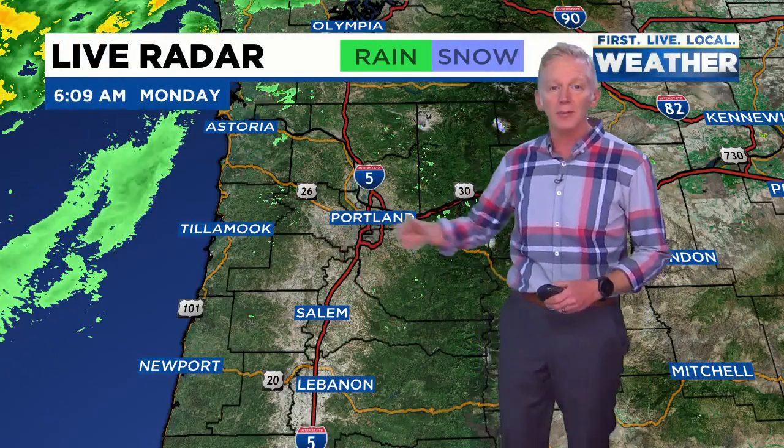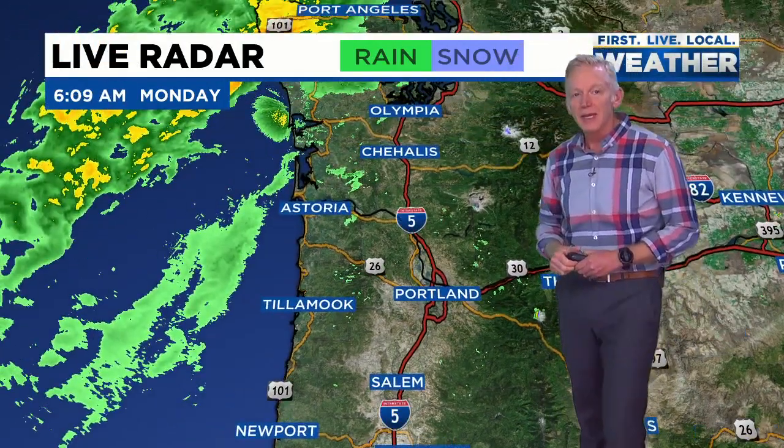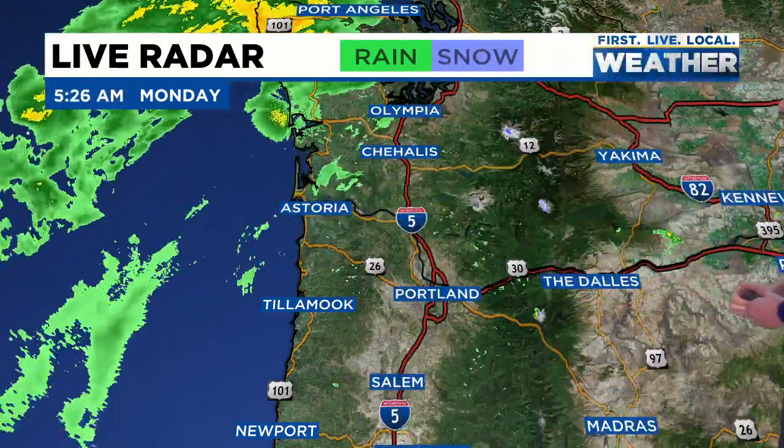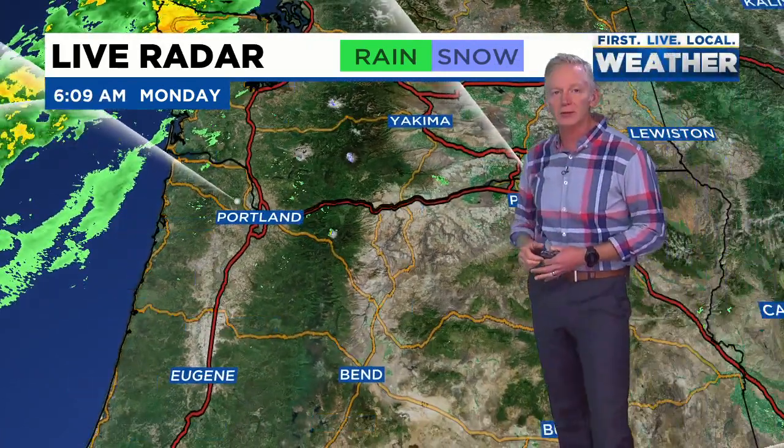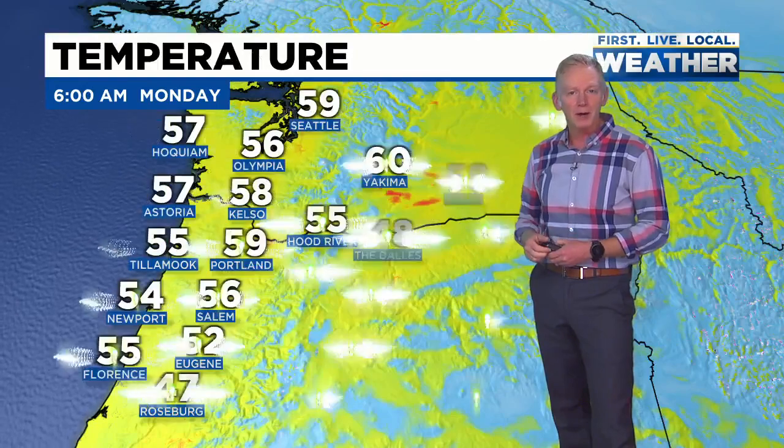As we go to the radar, we just see the showers mainly offshore, some of that making its way in under the radar sweep, catching those folks there with the rain in Seaside. But then we also see more rain off to the west, but it's moving up into Washington. But we'll be watching this as we go through the day. Nothing really to speak of as we look into central and eastern Oregon just yet. Still early for the rain coming in.